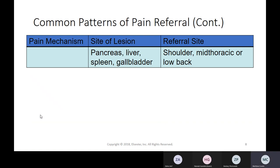So again, that's the end of that chart. So just understand where all this stuff's going to refer to, and then understand what other associated signs and symptoms you'll see.